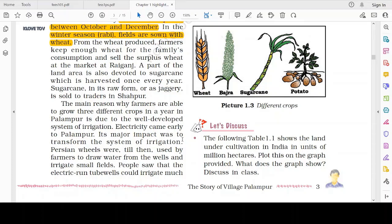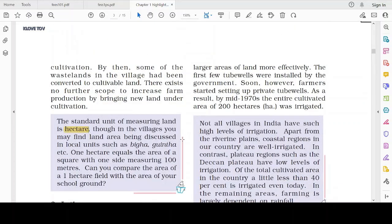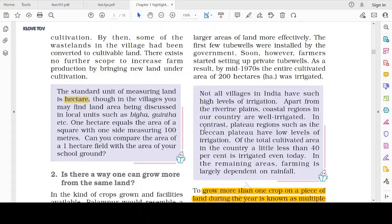Persian wheels were till then used by farmers to draw water from the wells and irrigate small fields. People saw that the electric run tube wells could irrigate much larger areas of land more effectively. The first few tube wells were installed by the government. Soon, however, farmers started setting up private tube wells. As a result, by the mid 1970s, the entire cultivated area of 200 hectares was irrigated.